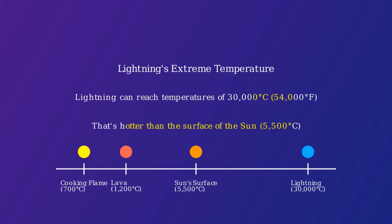A cooking flame is around 700 degrees Celsius. Lava reaches about 1,200 degrees. The sun's surface is 5,500 degrees, but lightning at 30,000 degrees is dramatically hotter than all of these. This extreme heat is what makes lightning so dangerous and powerful, capable of causing fires, damaging structures, and creating thunder through rapid air expansion.